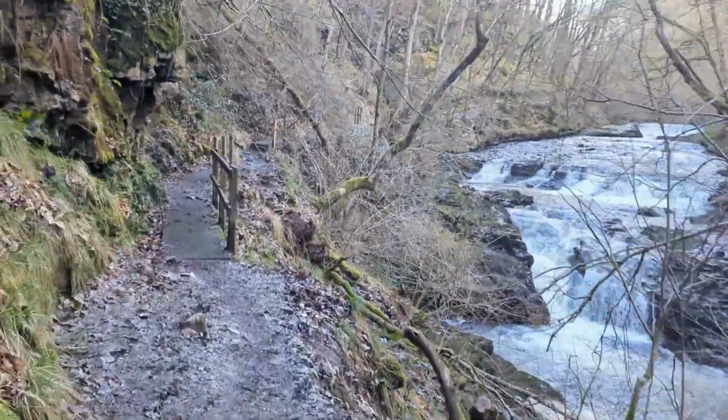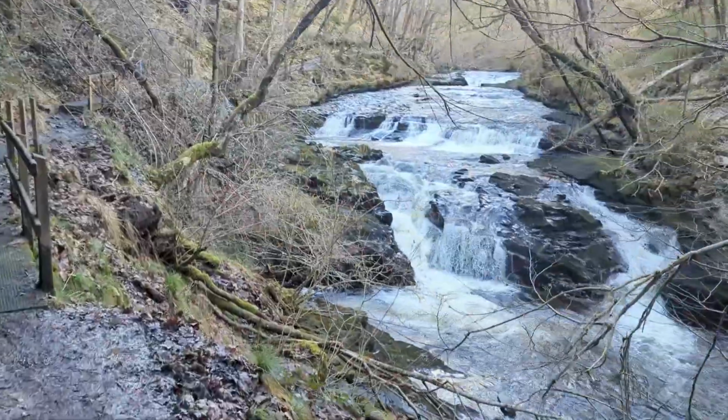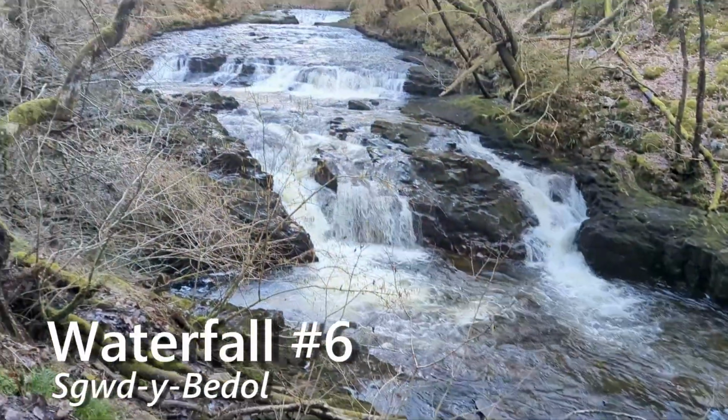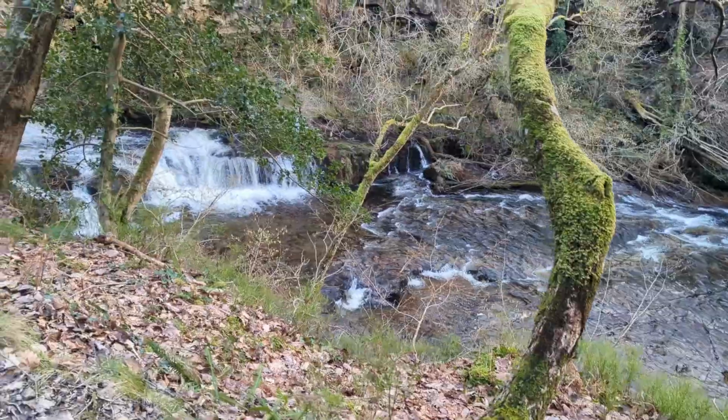After returning to the main track, our final 3 waterfalls come in very quick succession. These offer several great places for a dip in the cold water after a long day of hiking.